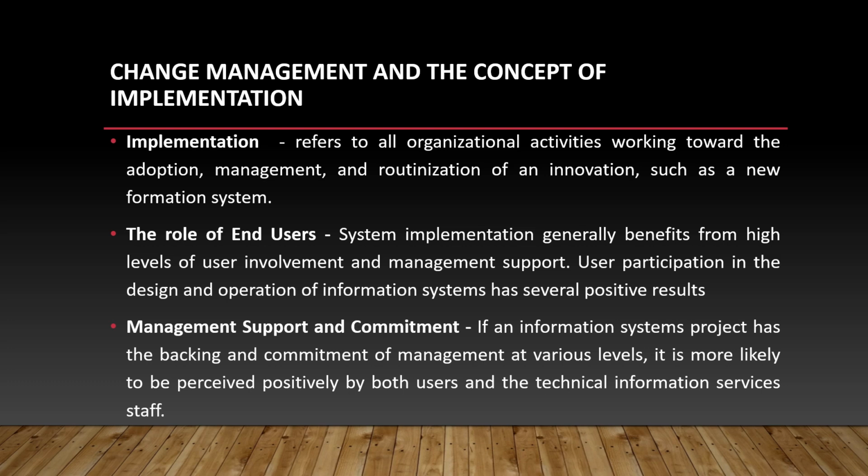Change management and the concept of implementation. Below are the factors which should be considered. Implementation refers to all organizational activities working toward the adoption, management, and routinization of an innovation, such as a new information system. The role of end users also must be taken into account. System implementations generally benefit from a high level of user involvement and management support. User participation in the design and operation of information systems has several positive results. Also, we need management support and commitment.